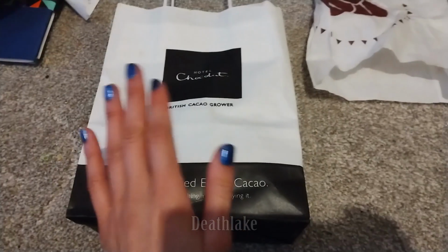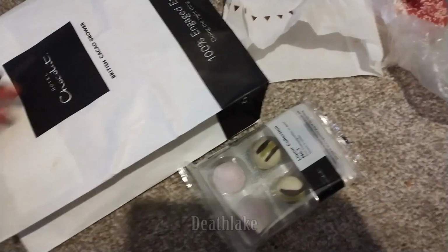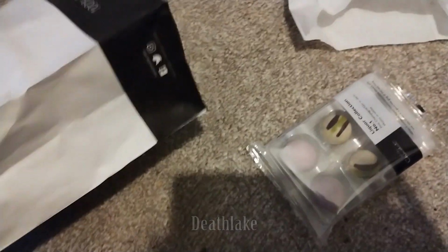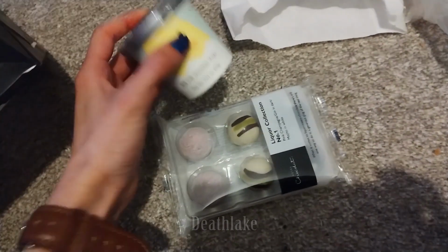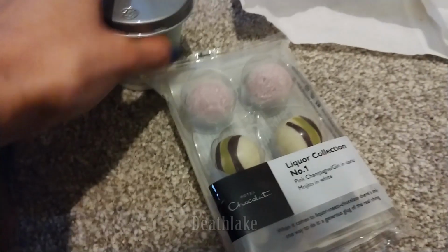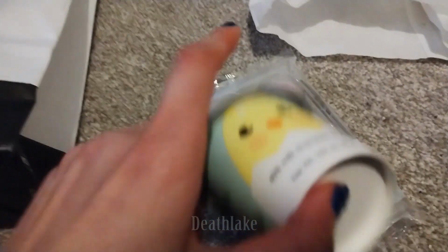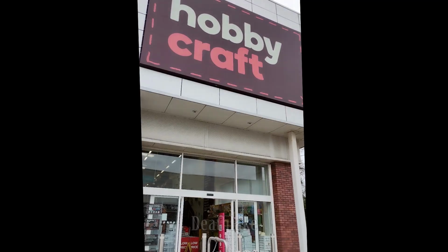So for Hotel Chocolat I got £5 off. So I think this ends up being £1 something. So £5 off, I think this was £1 or £2. So it ended up just costing £1 or £2. So I decided to pick this liqueur collection number 1 and then this tiddly pot. I think this was originally £4.50 and then I think this was £2, so it's about £1.50.